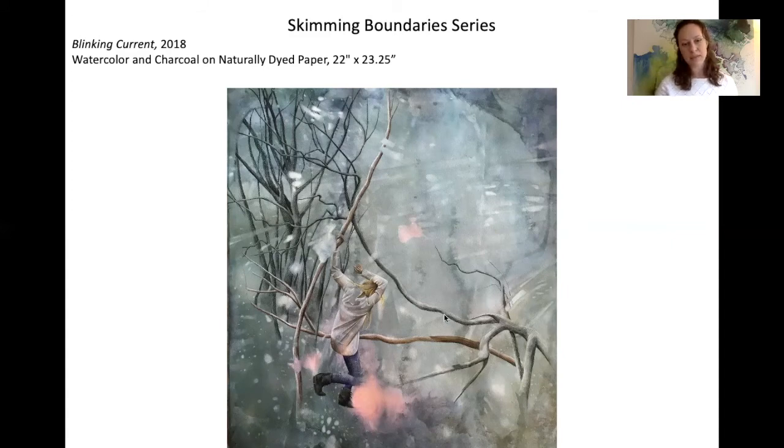So you see something in reality, and then this interference. So just sort of a process of mourning her decline in this series. And also thinking about, what happens when you do die? Where do you go? And in the work, I begin with naturally dyeing paper.